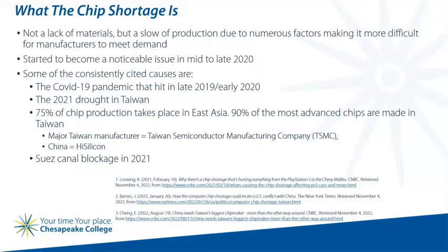And the important thing to note here again is that 90% of the most advanced chips are made in Taiwan, with 75% of the chip production taking place in East Asia. So there's a heavy reliance there on chips from outside of the country, and that's for everyone across the globe relying on Taiwan.